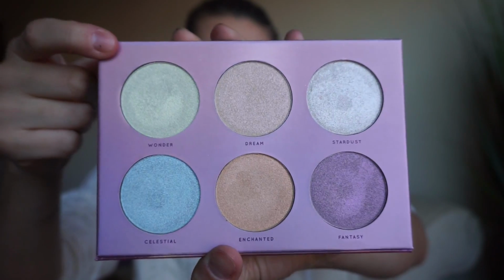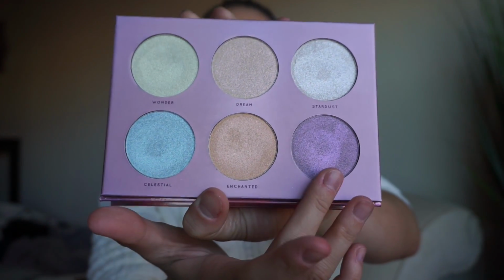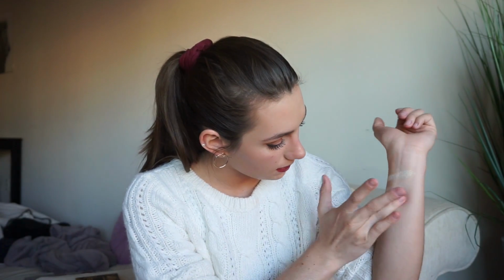So going across, we have Wonder, Dream, Stardust, Celestial, Enchanted, and Fantasy. These are all so awesome, the names first of all, and then just really fun. These are the really fun highlighters that I just wanna play with. I dig this. What I've noticed about these is, I've used some drugstore products before where you need to wipe off the top surface. I've kind of rubbed these a little bit, just a couple times around with my finger, and I notice as I do it again, the colors just come out so much better.